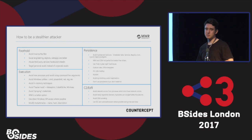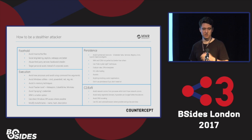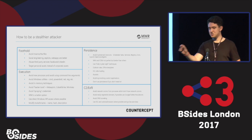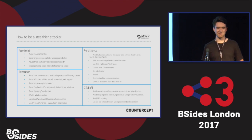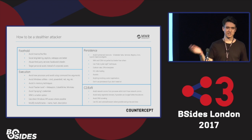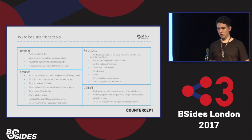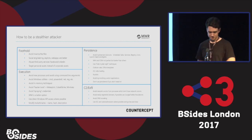DLL sideloading is something that's taken off quite a lot. A lot of APT groups have started using this, and more nation-state threat actors. It's quite hard to detect. There's not a single location you can query and say, show me all things DLL loaded. You instead have to enumerate all the processes and the DLLs that they have loaded, then do least frequency analysis. And that's a bit more long-winded. In general, if you don't need to use persistence, don't use it.